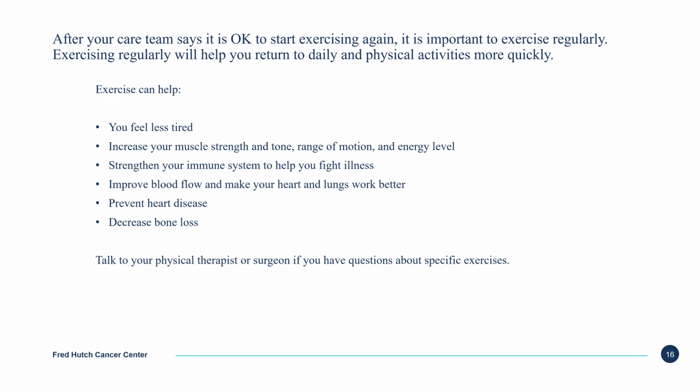After your care team says it's okay to start exercising again, it's important to exercise regularly. Exercising regularly will help you return to daily and physical activities more quickly. If you have specific questions about specific exercises, please talk to your physical therapist or surgeon.